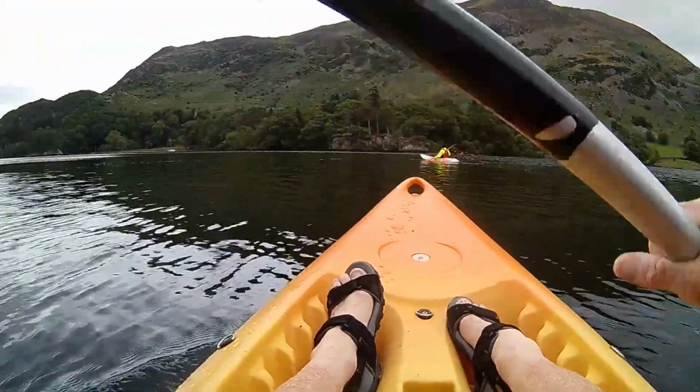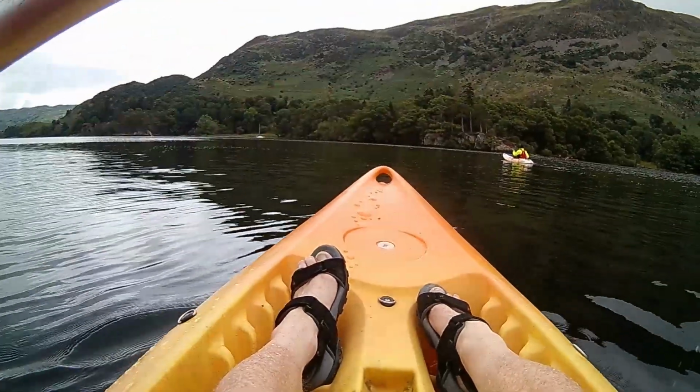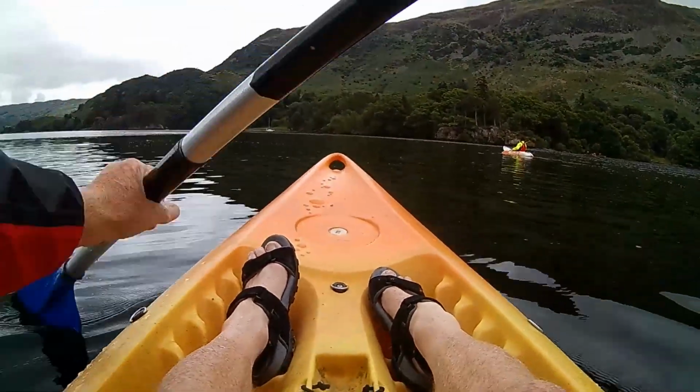Just on the other side of the water, where we're sort of facing towards now, is where we walked yesterday.